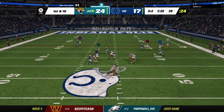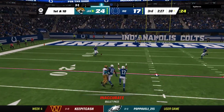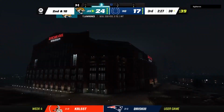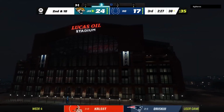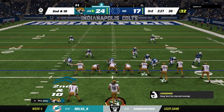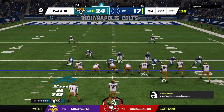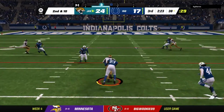Now Lawrence. And that is going to be incomplete as he led him a bit too much. I know coaches tell us all the time that having a powerful arm isn't the number one thing they look for in a quarterback. When you're trying to throw inside routes and you need to put some heat on it, it helps to have the big gun. In this case, just a little bit too much.